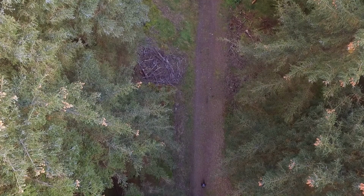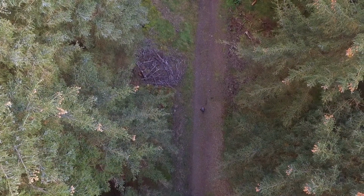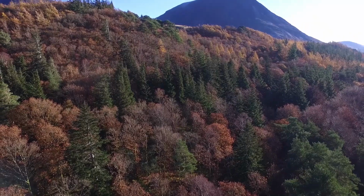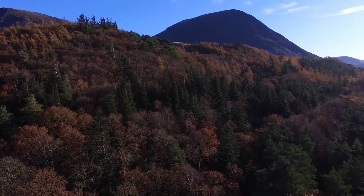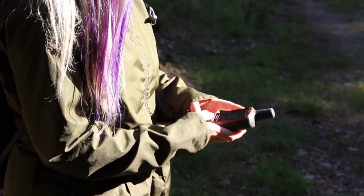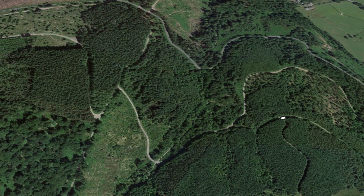Establish a 1 km route through suitable habitat, in particular open woodlands containing Scots pine, larch or broadleaf species. Ensure that the potential transect route falls entirely within the allocated area. For example, if you are using tetrads, 2 km by 2 km squares, ensure your transect route falls within the allocated square. Mark out the transect using a measuring device, marking each 50 metres with a marker, or record waypoints with your GPS, making notes with reference to start point, finish point and the location of hair tubes.